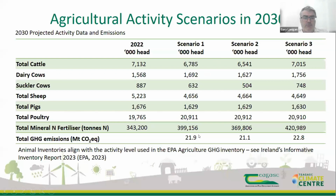But in scenario 1, which is our business as usual scenario, we're projecting that without mitigation, our emissions will be somewhere around 22 million tons by 2030. Okay, we have a target to reach, and that's 17.25 million tons. So we're a fair bit away from that without mitigation. So the next question is, how can we actually achieve our targets?